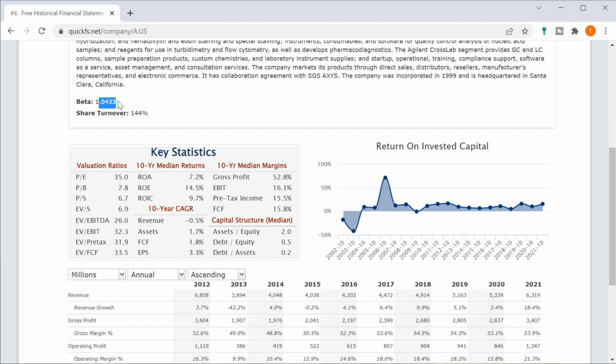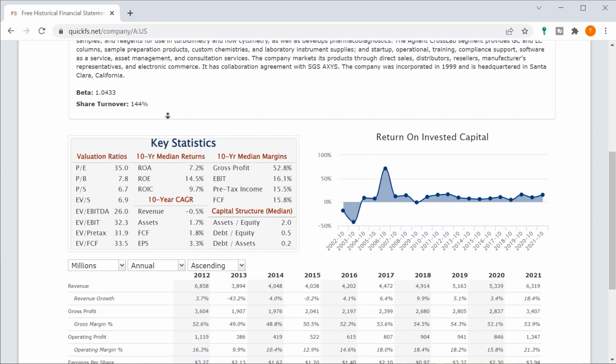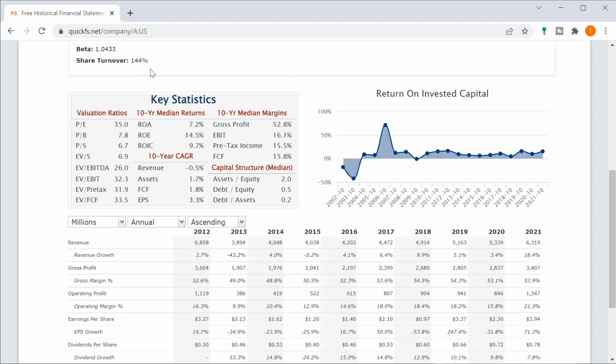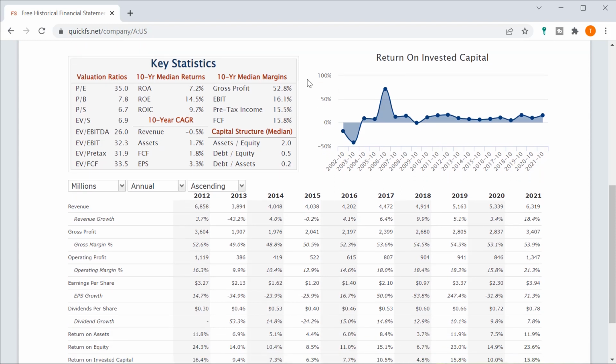Beta 1.04, pretty normal for S&P 500 company, doesn't really tell us anything. Share turnover 144%, not a super stable base of shareholders when it's over 100% turnover in a year. So let's see, return on invested capital. We're going to ignore this spike in 2006. It's probably an accounting weirdness. So this looks very stable. Let's see what these numbers are.